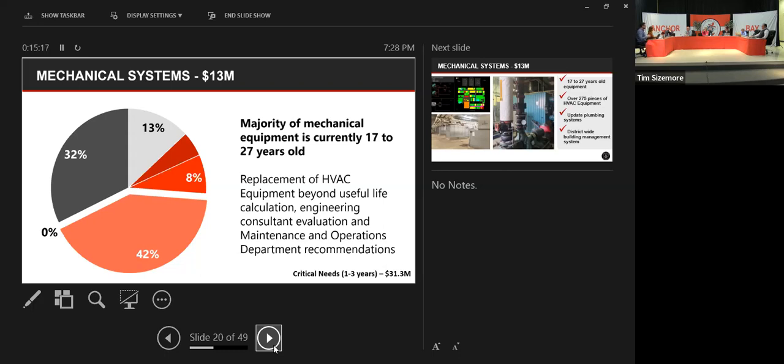Now, we walked through with engineers, and that's important to have them analyze the age and the condition of the systems, but also working with Corey to make sure that operations and maintenance weighed in, because the oldest isn't always the worst. Sometimes there's newer equipment that should be replaced sooner. So both of those were taken into account as we put this together.